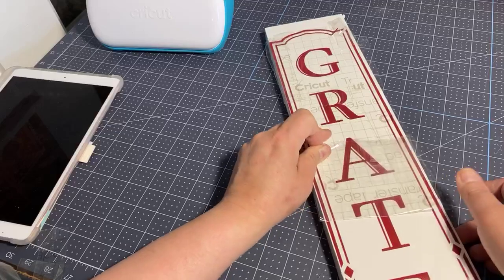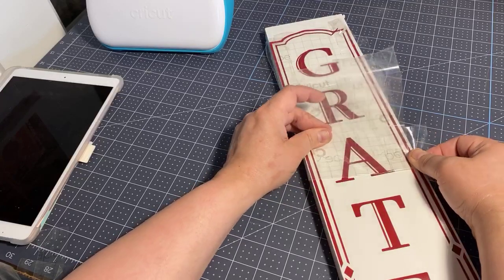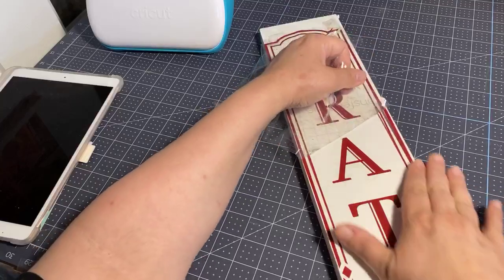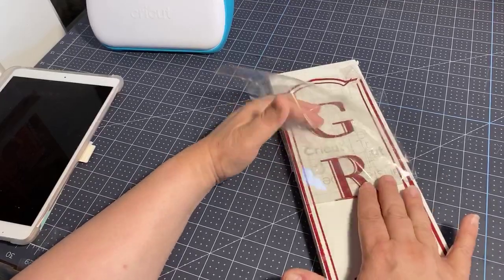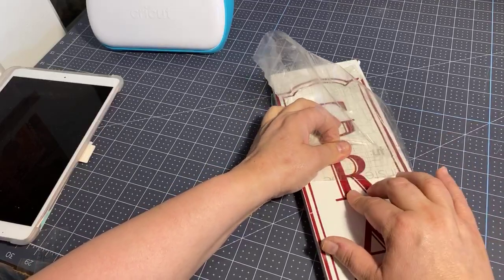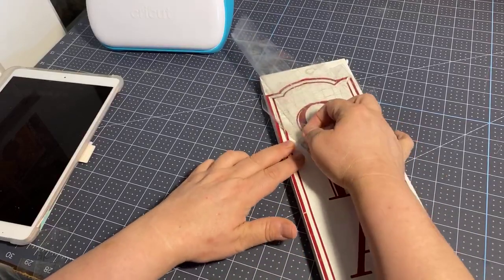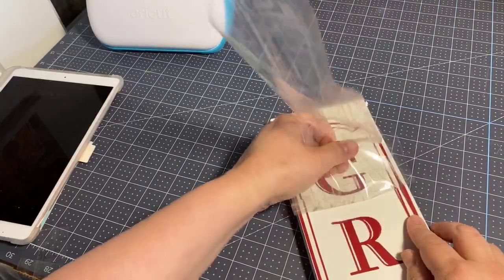So, okay, here we go. T is coming. We're almost to the top where I think we're going to have a problem, so I have to be cognizant of that. All right. And these are pretty thin lines, so go slow. That's the moral of the story for this. Okay. Whew. Almost there, folks.